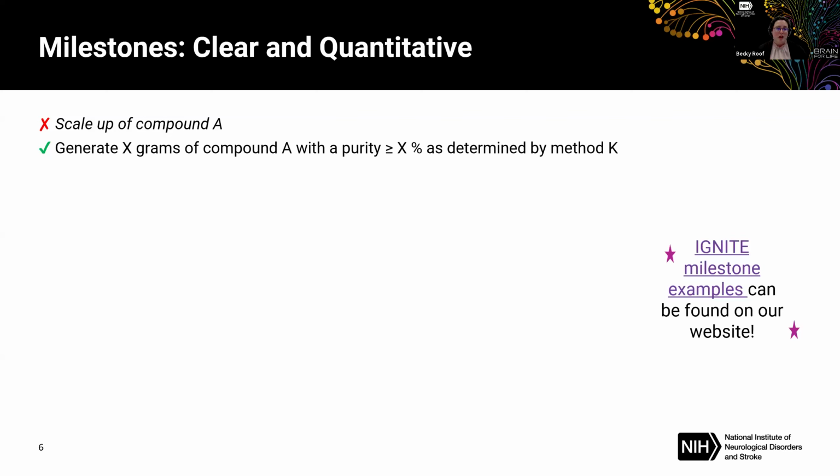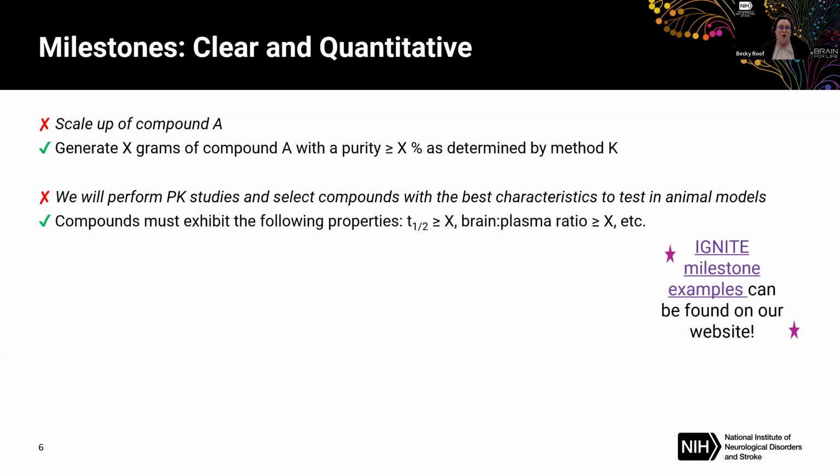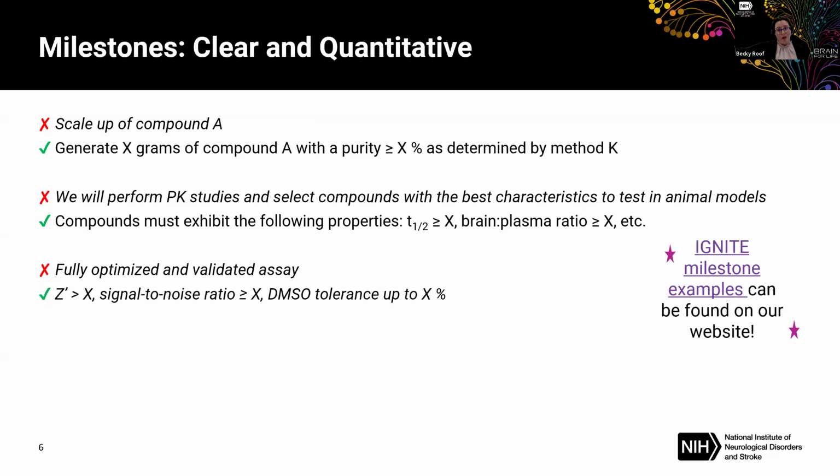Please take a look. But a weak milestone might be, we're going to scale up our compound that we're going to need later. A stronger milestone is, we're going to specify how much we need, what kind of purity. A weaker milestone would be, we're going to do PK studies, you're going to pick the best one. A stronger milestone, you specify: what do you need? What kind of half-life do you need? What kind of exposure do you need? And by the way, that exposure is hopefully connected to something, your potency or something. You have some reason to believe that that would be meaningful, right? And so it's also justified.